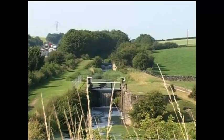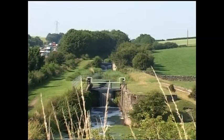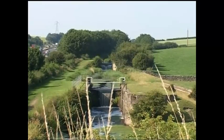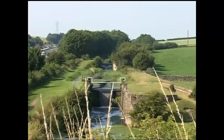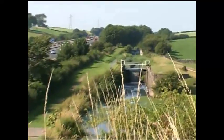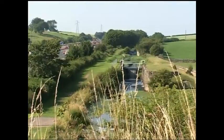The 8 Tewitfield locks are the only ones on the 57-mile main line. When the packet boats arrived at the foot of the locks, the passengers had to disembark, walk up the locks, and get into another boat waiting at the top to continue their journey. This enabled the horse-drawn boats to maintain their average speed of 10 miles an hour.